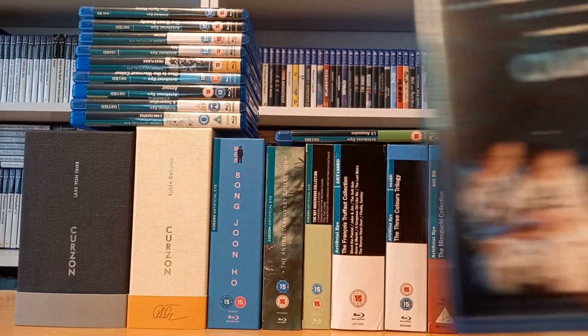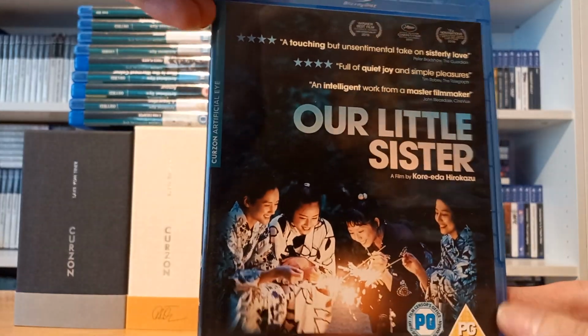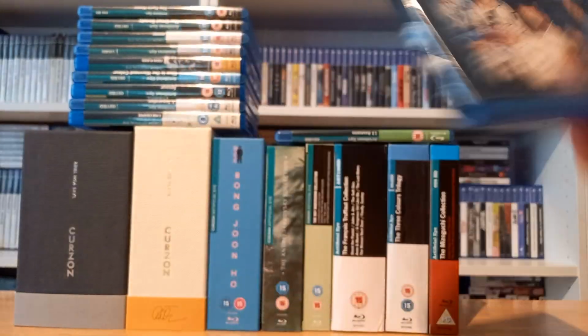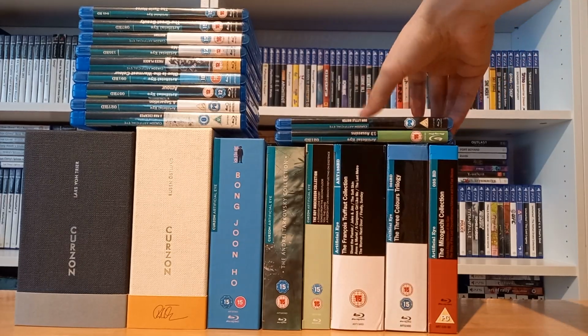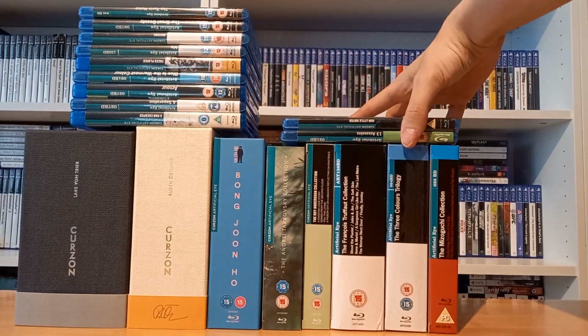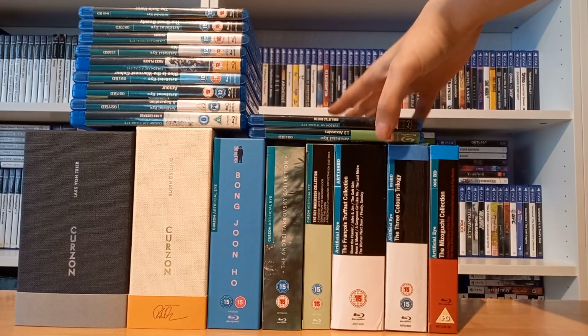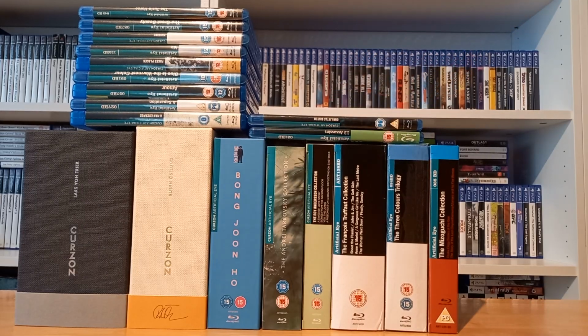Then I have one movie by Hirokazu Koreda. This one I haven't seen yet. I think this is the only one I own by him that I haven't watched. Just easily my favorite director of the 90s and 2000s from Japan.